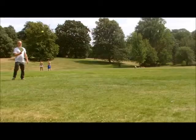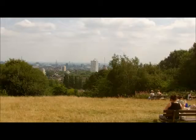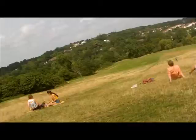We just walked up this massive hill. Look at the view. That's the main city of London. And down there's the Heath. So we just walked up this massive hill. And I'm very tired. So we finished for the day.